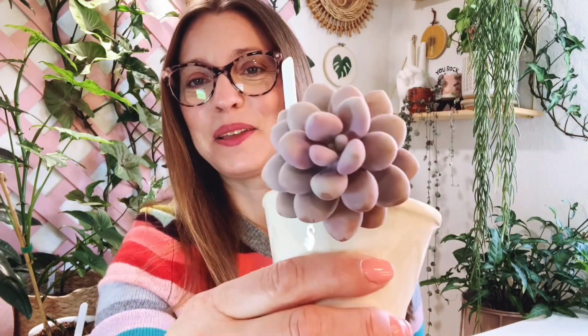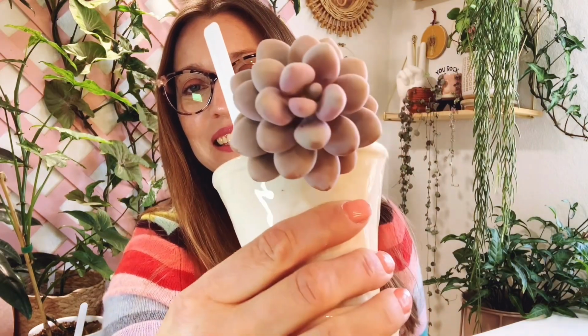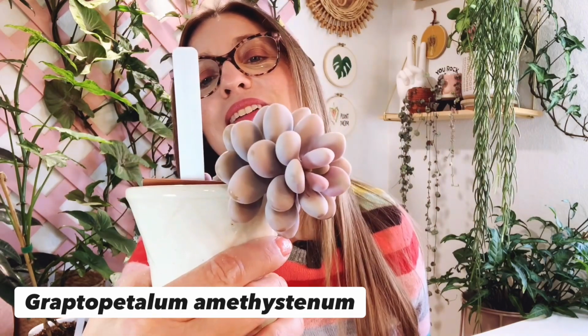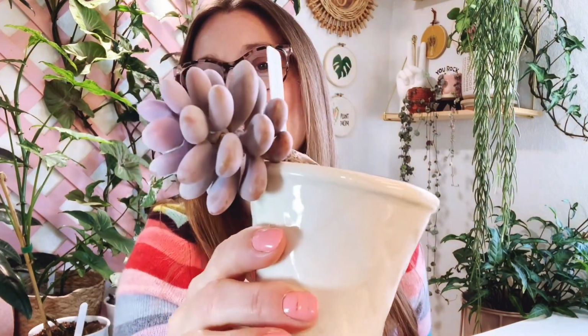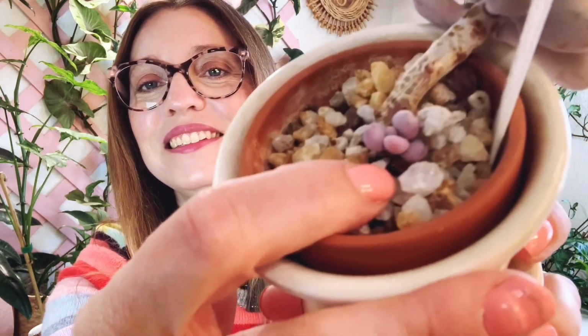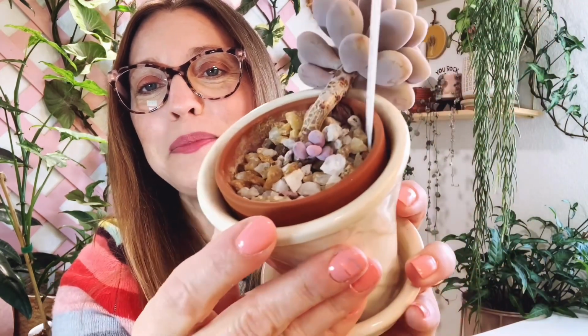So this next one I'm absolutely loving right now. It's on my February favorites list. It's a succulent and it is this. Look at how cute that is. So this is a Graptopetalum Amethystinum. And these are my favorite type of succulents. This is beautiful, this beautiful purple. But this isn't even what makes this plant my favorite this month. It's its little baby right here. Look at that.